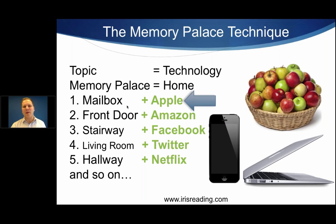So if we had to remember that Apple was our first thing to remember, and let's say number one in our memory palace is mailbox, you can picture the fruit, the phones, or a MacBook, anything Apple-related, even though I know the fruit is not related to the tech company. But I might picture my mailbox flooded with apples. I open it up and like 15 apples just fall out of there. That would be weird. Even though it's weird, we're doing this on purpose because we remember things that are weird or unique or strange.